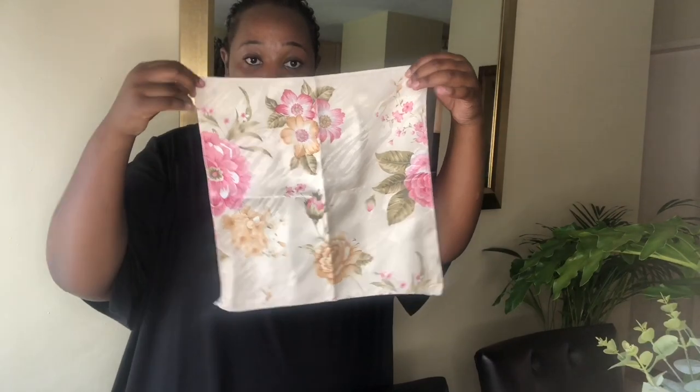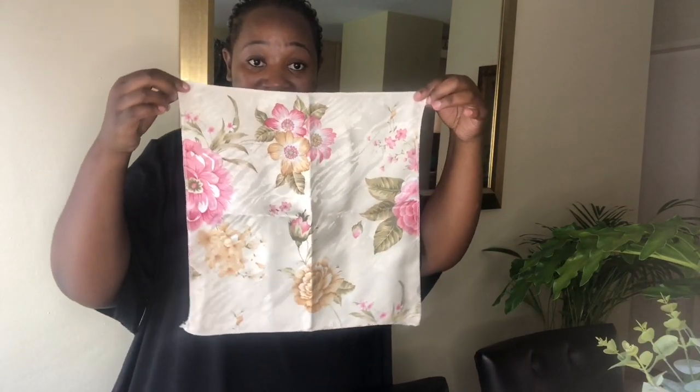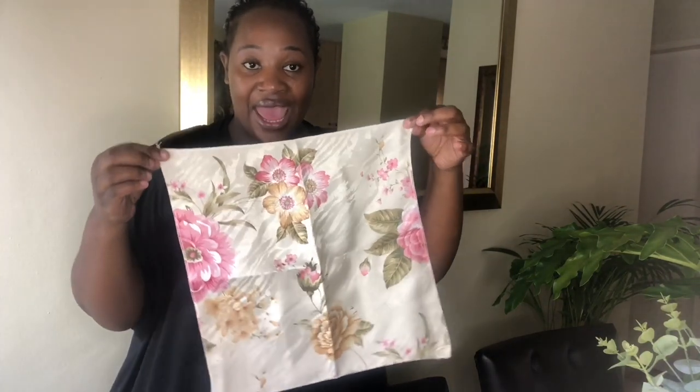Oh, you guys will not even believe it. How cute is this napkin? These napkins came in a set of 10, and they were 50 rand a set. 50 rand for a set of 10, you guys. That is Chinamel. I honestly think that I need to go do some shopping with you guys at Chinamel so that you can see where I get my stuff.